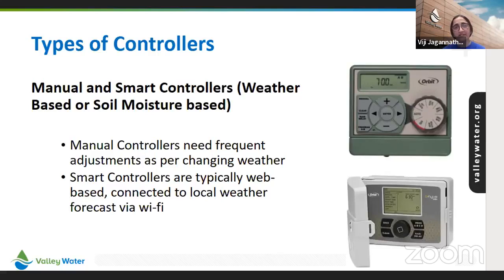So what are irrigation controllers and how do they work? There are two types of irrigation controllers. This is sort of like the brain of your irrigation system, so to speak. The old style controllers are manual and look like the one on the top. And the newer ones are automatic and smart controllers that look like the one at the bottom.